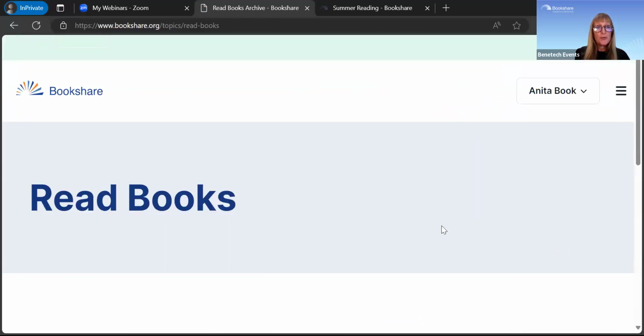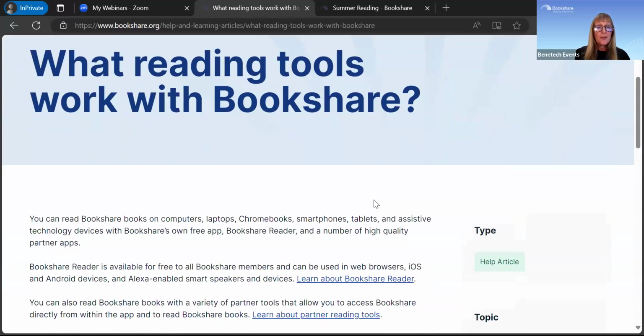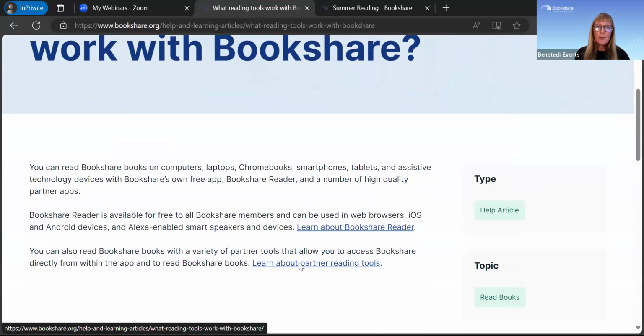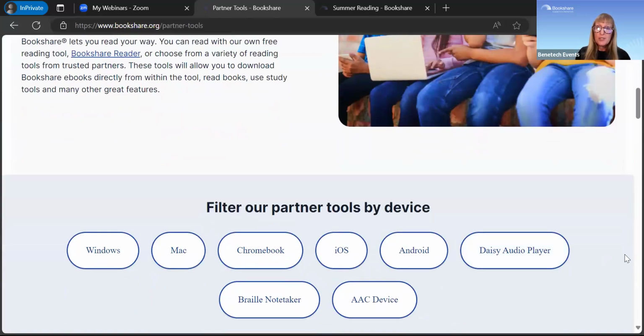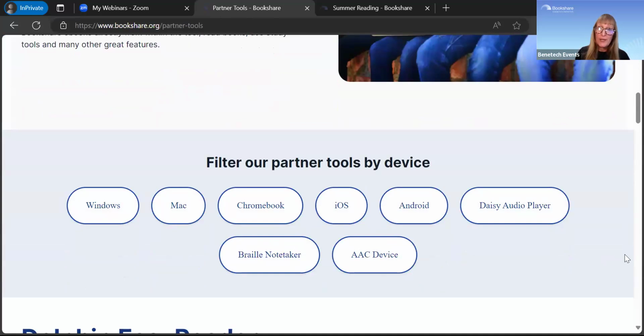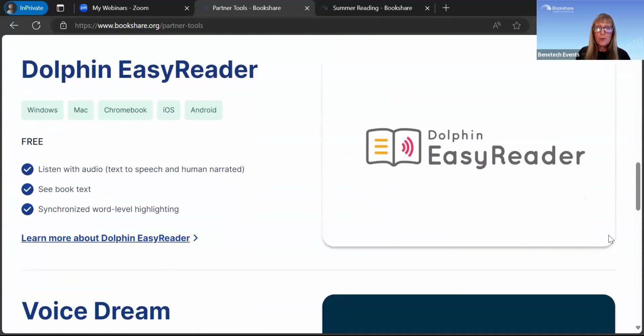So I'm going to go back to the read books. What reading tools work with Bookshare? We have our Bookshare reader, and then we have other partner reading tools that integrate with Bookshare. If you have used Bookshare before, we used to have what we called our reading tool wizard. This is sort of the new wizard, where you look at the type of platform or type of device the student has. If they have an iOS device, then you look down here, and here are some reading tools in addition to the Bookshare Reader for mobile that we recommend to use with an iOS device. Dolphin Easy Reader is a free app.